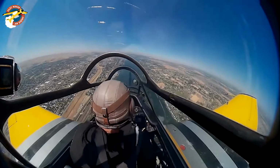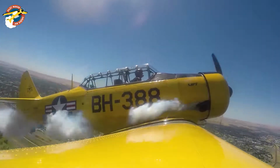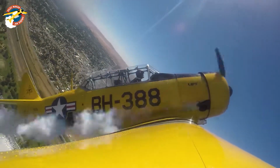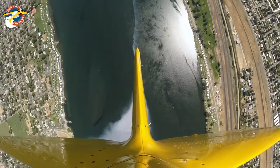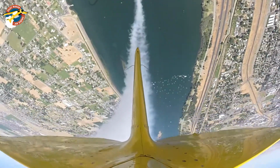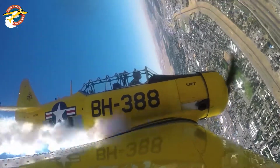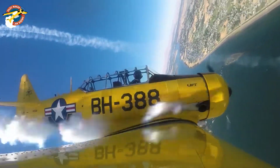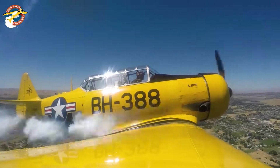Again, reaching over 200 miles per hour for the Humpty Bump, a loop with a vertical upline to maximize altitude gain and a vertical downline to regain airspeed, to a quarter turn on the downline away, and a tuck under roll to set up for the second pass.